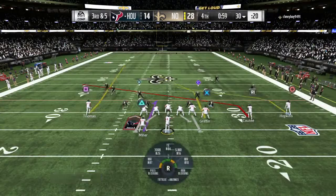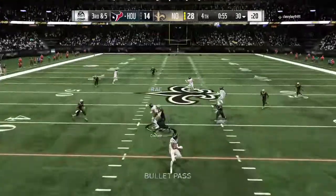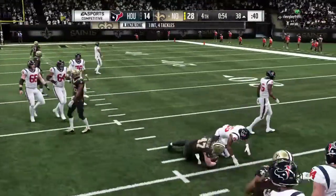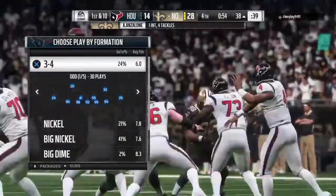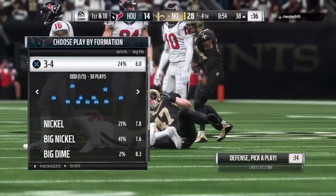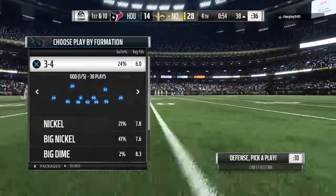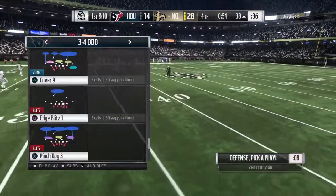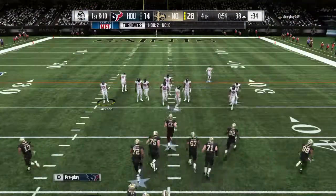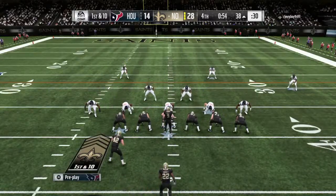Black 22! Black! From the gun, here's Watson. And this is intercepted, and that should do it. Picked off at the 39. And they have possession, and they have it at the 38-yard line. Obviously disappointing, but you had to go for broke here, down 2 scores. So that forced you to make some throws you definitely wouldn't want to make. And I think this interception is going to pretty much write an end to this one. So here's a 1st and 10 at the 38.